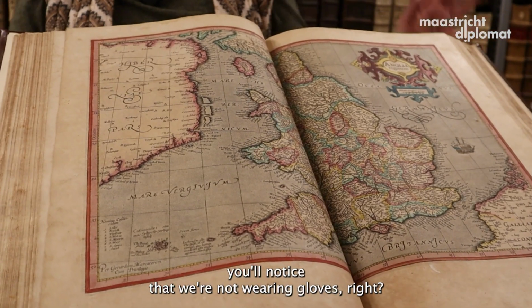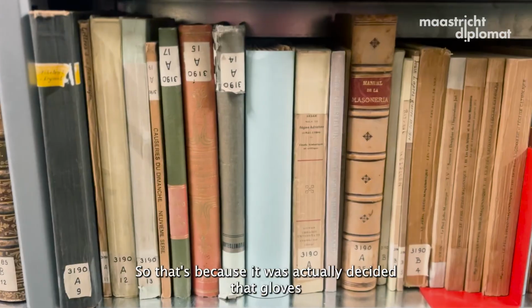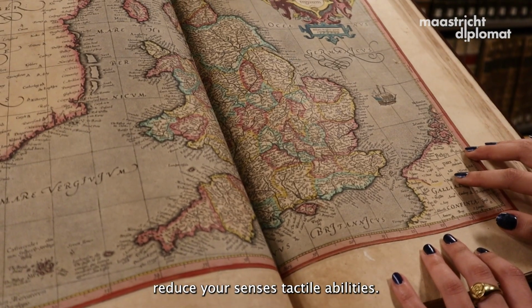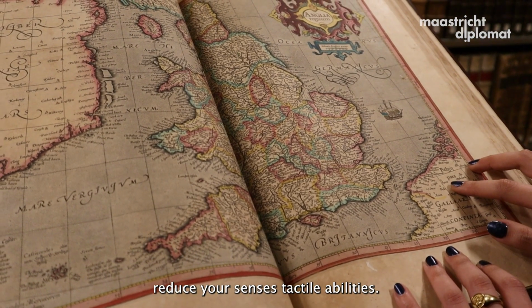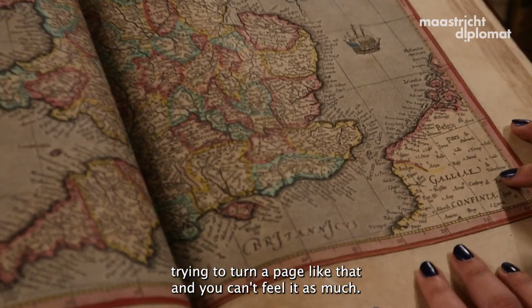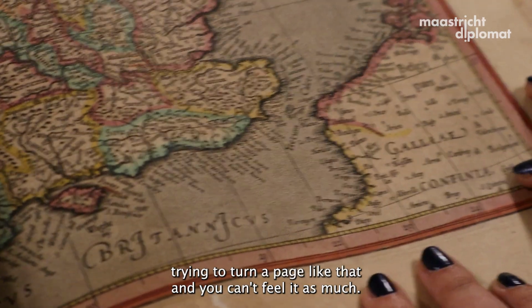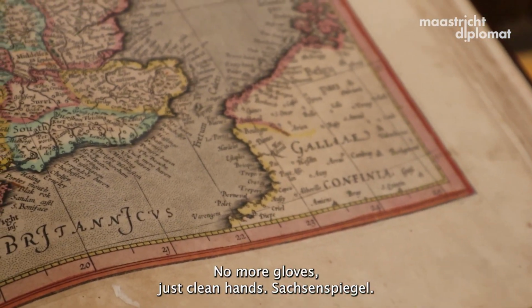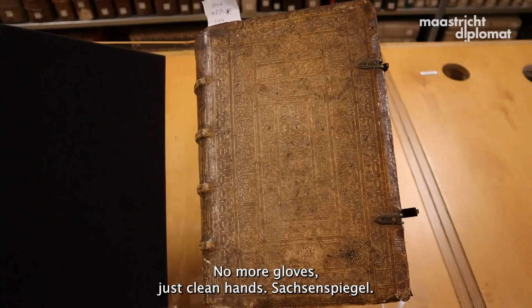You'll notice that we're not wearing gloves, right? So that's because it was actually decided that gloves reduce your tactile ability. You're more at risk of tearing the books when you're trying to turn a page like that and you can't feel it as much. There was a national and then an international decision made, no more gloves, just clean hands.